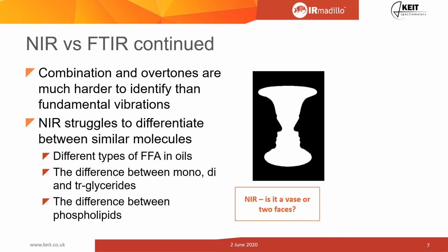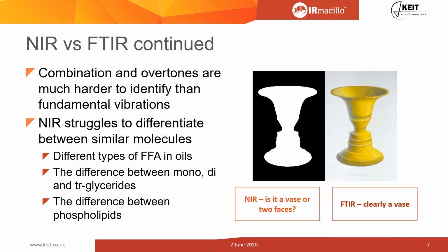An example, with near-infrared, this picture, we only can see the silhouette, which is kind of a comparison of the resolution that near-infrared gives you. Is it a vase or is it two faces? We can see that this might be someone looking at someone else, or we may have a lovely vase here. With mid-infrared, we see everything.